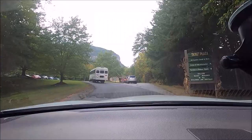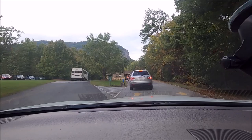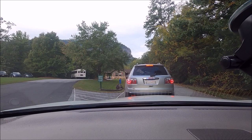The ticket area to get in line to head on up. So, all right, guys, we'll wait here. Hopefully, it won't take too long. I've got my cash. Make sure you have that as you go up to Chimney Rock. There's parking up top, and there's also a cool elevator. You literally go through sheer rock up into the mountain to get to the actual Chimney Rock.